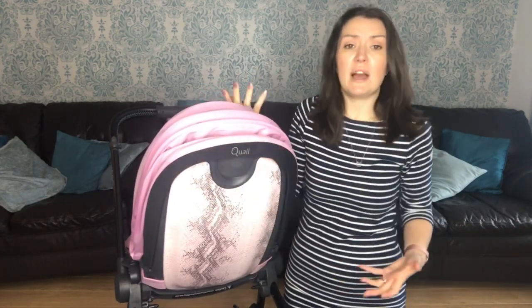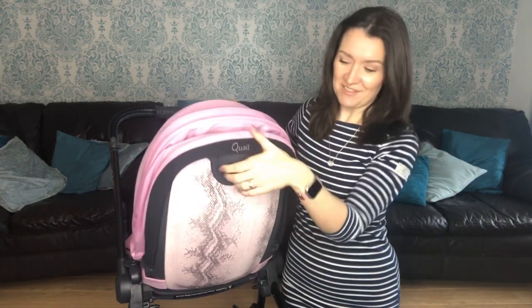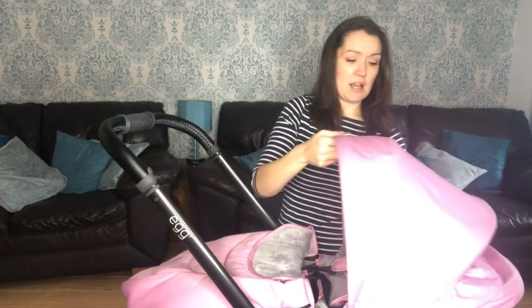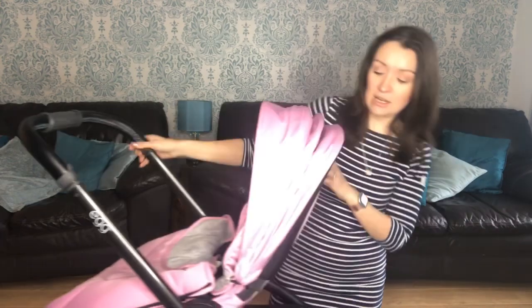When the baby is sleeping, if your child ever sleeps, then you can do that. It's a smooth recline, so if they're already asleep, you can lower them back down. It's quite a full hood, which has got the option to fold. As you can see, Zara actually quite likes hiding under there. She thinks it's quite funny because it is a nice full canopy on the hood. So yeah, I really like that. The other thing I think is super clever.